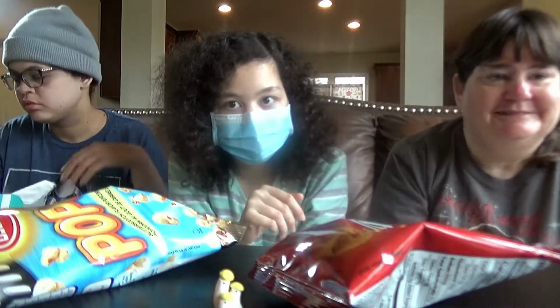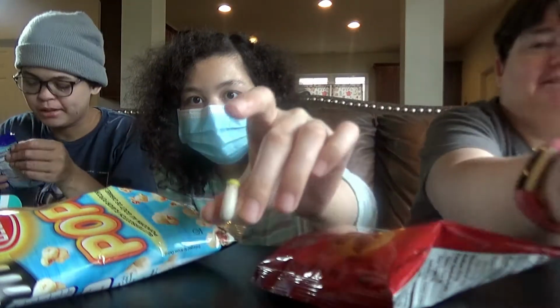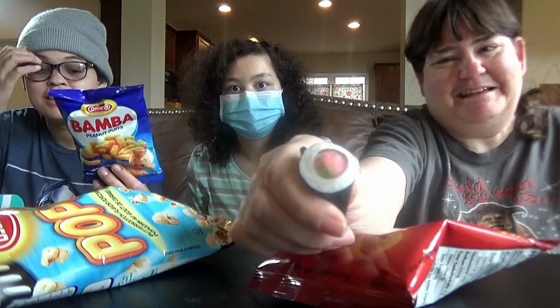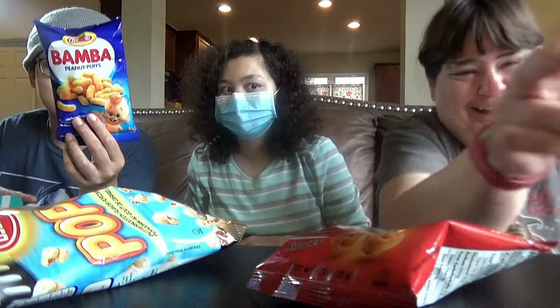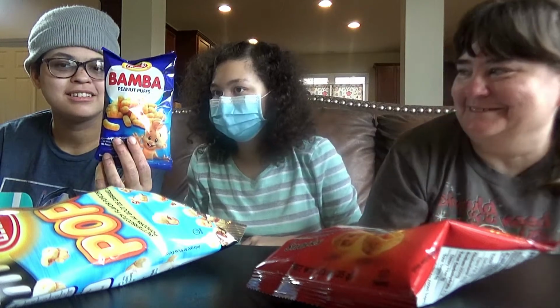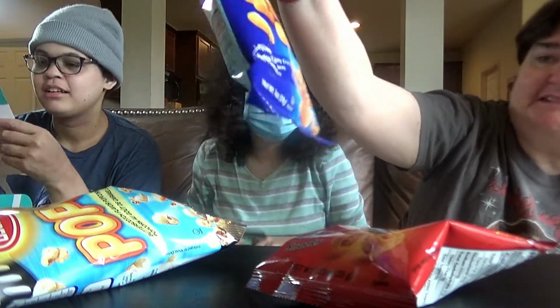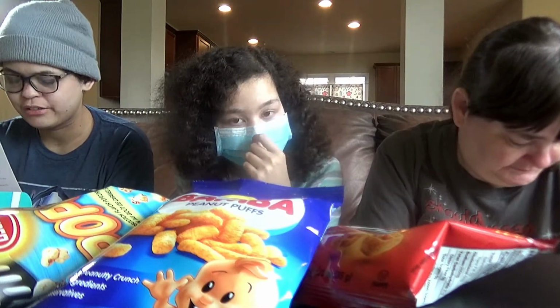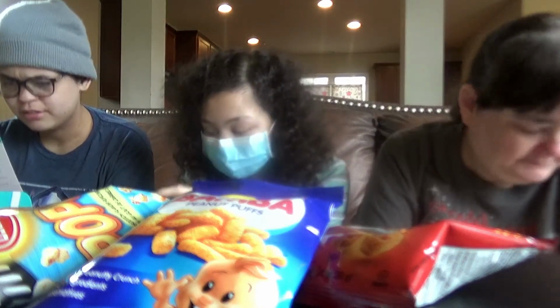Some mushrooms are sprouted up. All right, Bomba peanut puffs, and there's a baby on the bag. Ingredients: peanut paste, corn grits, palm oil, salt. Wow. Okay, so these are peanut puffs, and a little baby's gonna eat them. Bomba from Awesome is a crunchy baked peanut-flavored snack. It is enriched with vitamins, iron, and it's free of food coloring and preservatives. Bomba is the best-selling snack in Israel, and 90% of Israel households buy Bomba on a regular basis.